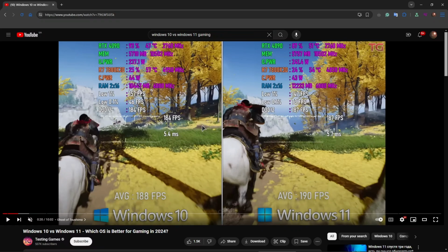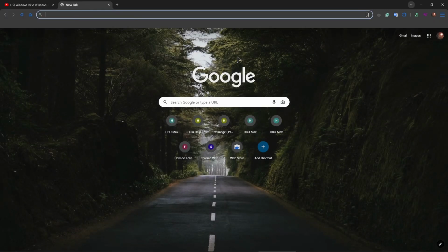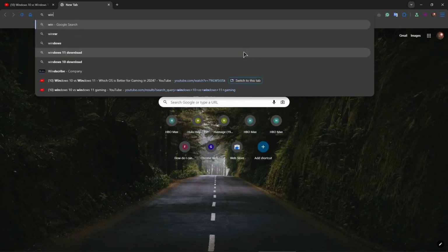And of course, if you're looking for the answer, which one is faster? None of these systems are faster. They are basically identical in terms of gaming. And if you're looking for an operating system to maximize your hardware, for example, you've bought yourself a gaming computer and you're looking to maximize the performance, then you will basically not miss. Both of these systems are good.